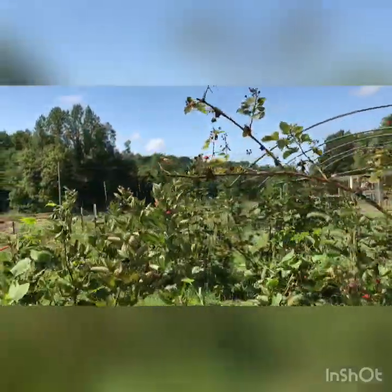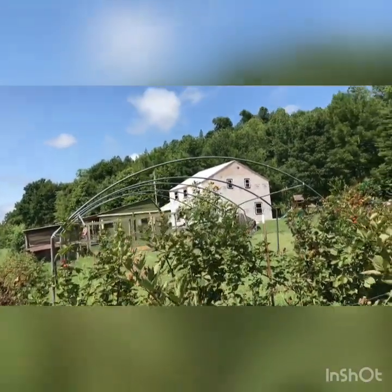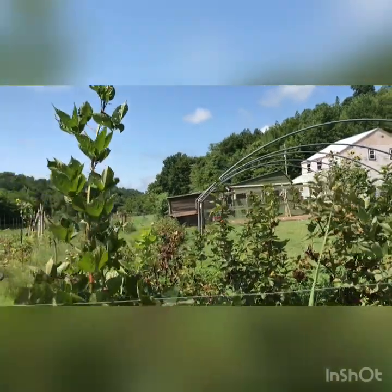That's one thing I wish we had. We need a meat freezer and a vegetable freezer. So, all right. And then you see the house coming along. I need to show you all sometime the inside of it.